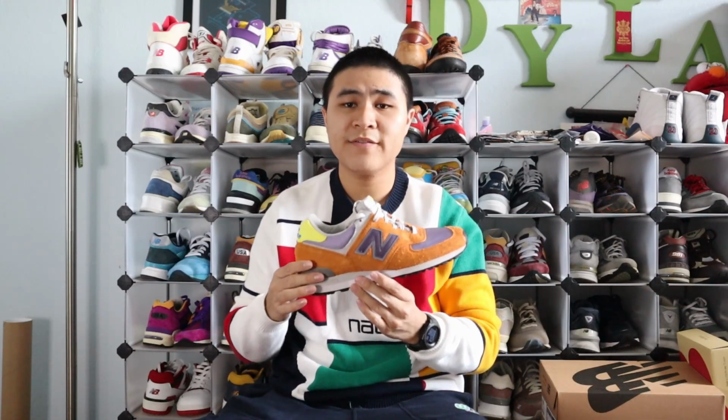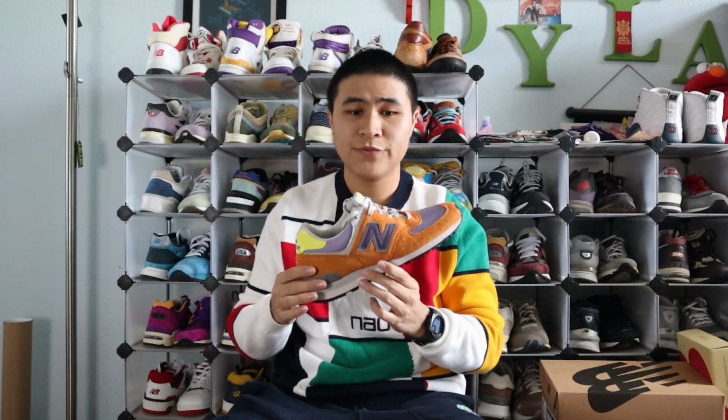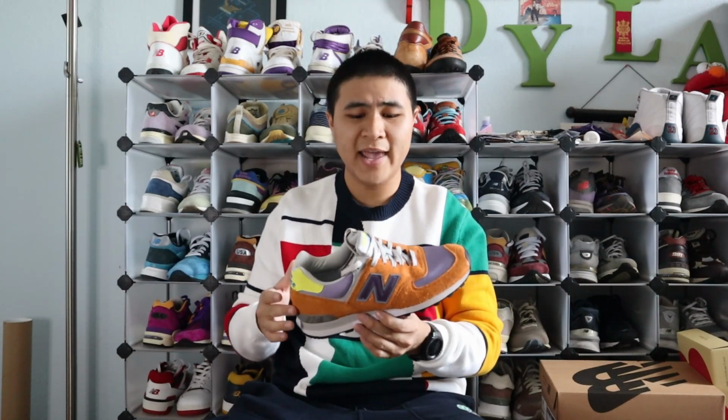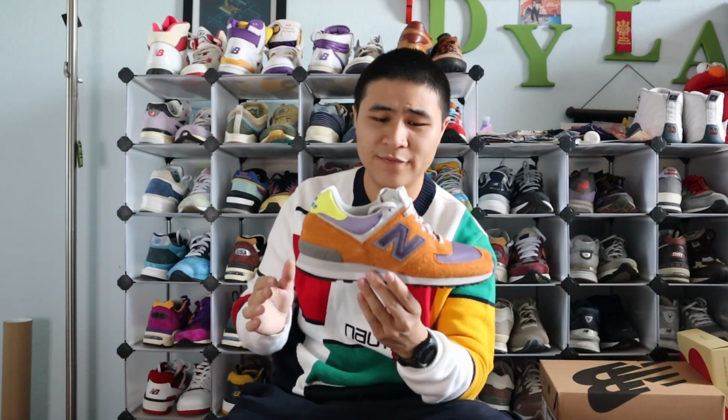And coming in at number 19 is the Made in UK 576 in the orange and purple colorway. When this colorway was first revealed, I knew I had to have it. It was definitely a wild and loud colorway, and when it finally released on End, I knew I had to grab it, and I'm really glad that this was my first ever pair of 576s.